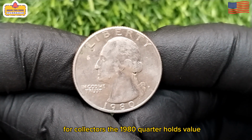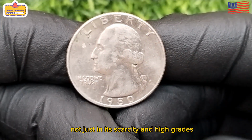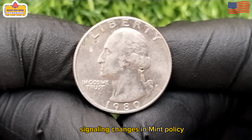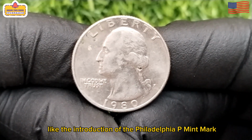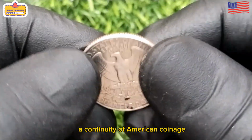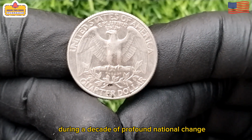For collectors, the 1980 quarter holds value not just in its scarcity and high grades, but in its role as a benchmark coin, signaling changes in mint policy, like the introduction of the Philadelphia P mint mark, and embodying the stable continuity of American coinage during a decade of profound national change.